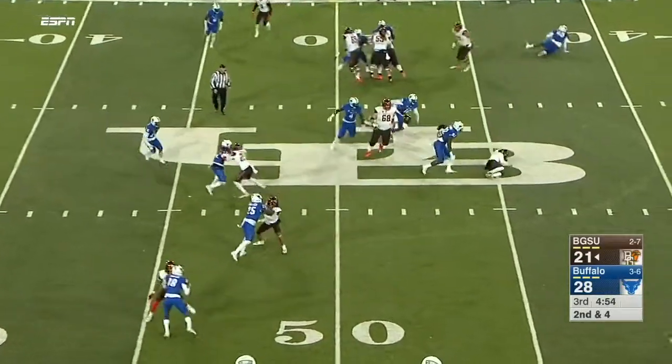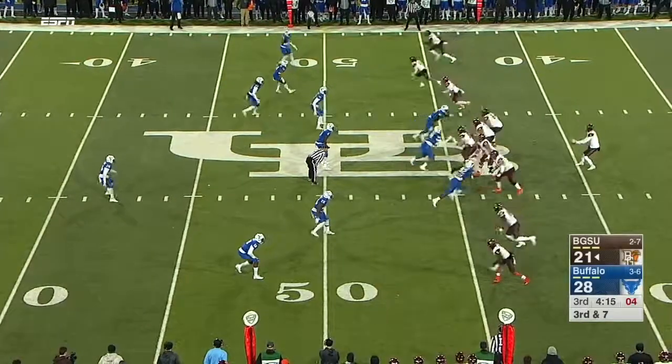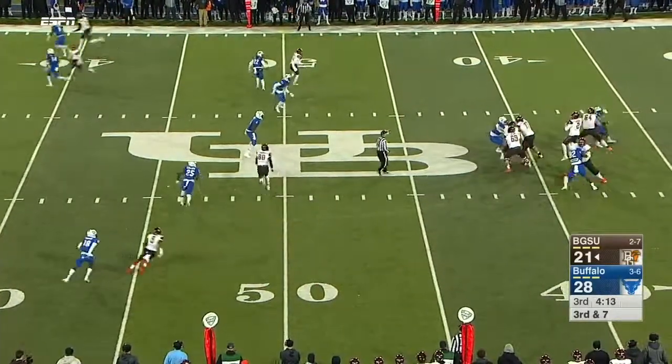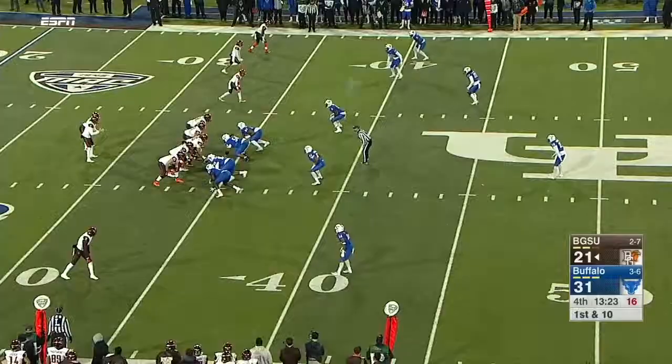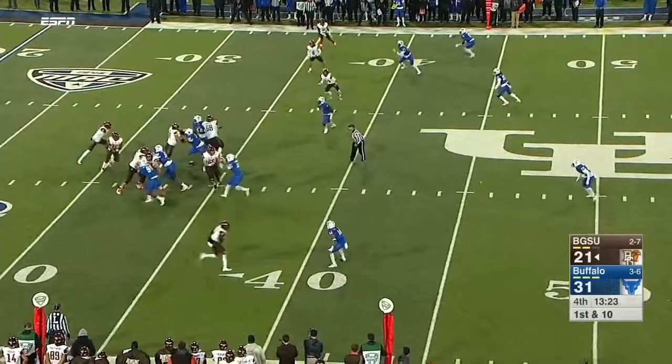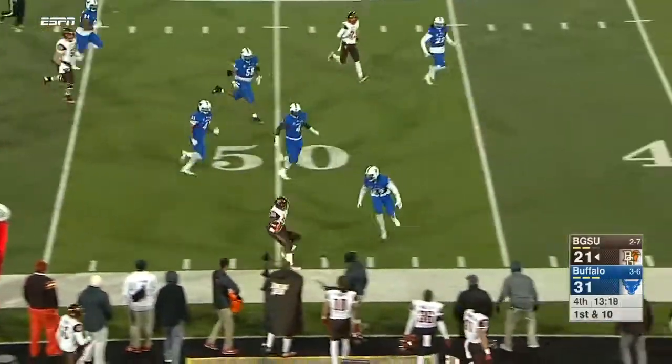Josh Cleveland back in as the running back. Dagey keeps it, and he didn't see any. Only a rush of 3. Incomplete from Dagey. Down with a season-ending shoulder injury. Bulls had to turn to the true freshman Kyle Van Treese for a start.